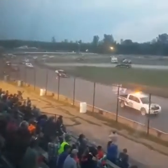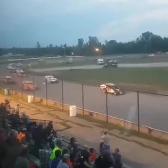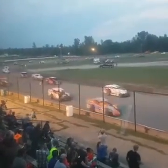Getting ready to go. Feature racing time here tonight in the Sportsman Modifieds. 35 cars in attendance. This is the largest field we've had at Sportsman Modifieds all season long here at the Can-Am Speedway.